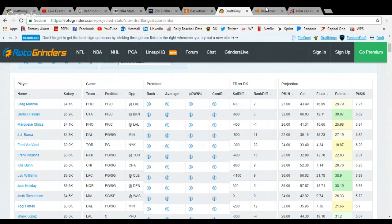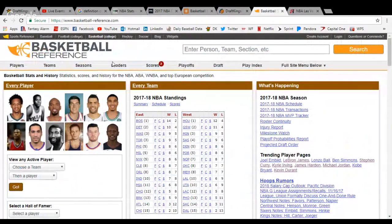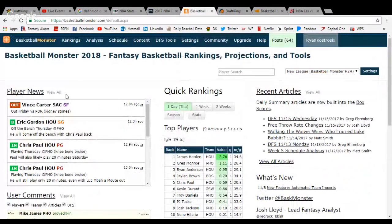Now, I use a website called Basketball Monster for my projections the majority of the time. The difference here is you have to pay for Basketball Monster. I personally have found their projections to be better for my money. But again, not everybody wants to go spend the 120 or whatever it is for them. I love Basketball Monster. It's the only website I pay for throughout the year.